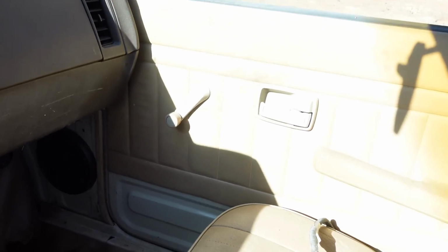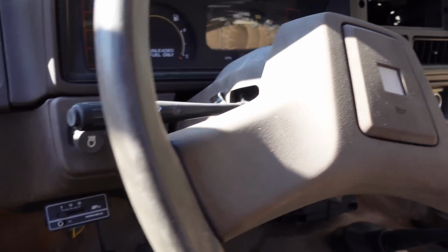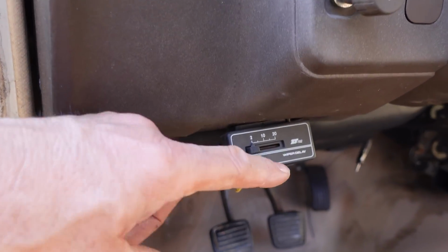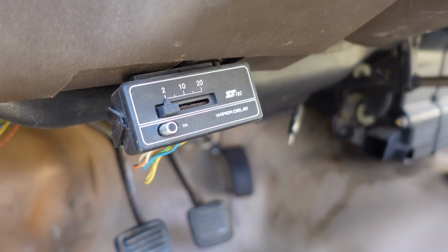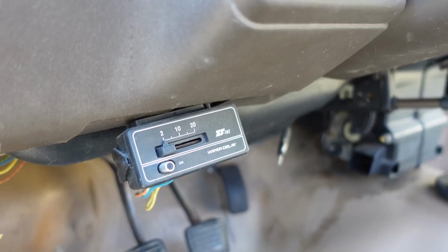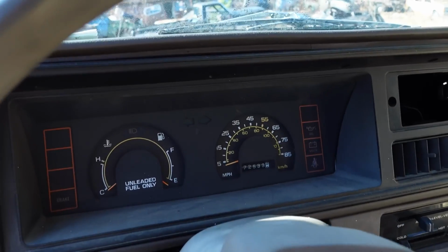And under the left-hand side of the dash, to the left of the steering wheel, this little device right here, this is the wiper delay. This is actually a dealer add-on, a very inexpensive way to have the wipers have a delay feature, and it wasn't even baked into the truck. It was an add-on, which probably was done at the dealer level. Interesting stuff, but again, just the austerity.